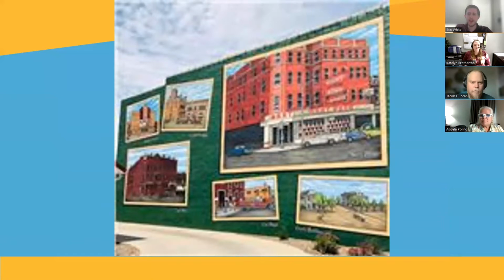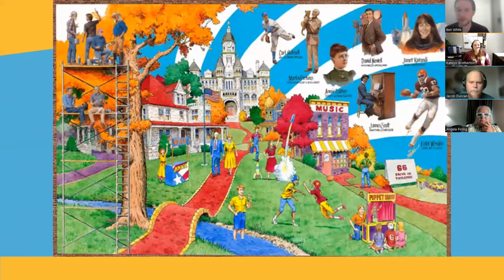So let's get into it. I'm going to be cycling through some murals here in the state of Missouri as we go through this presentation. This first one is from Carthage, and it depicts artists and famous people from Carthage. With that in mind, I'm going to ask you guys, and I'll start with you first, Angela: why should a Main Street program or a community consider a mural? What are the benefits of having a mural in the downtown area and in the community?